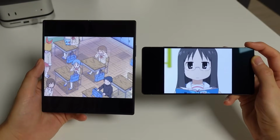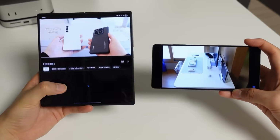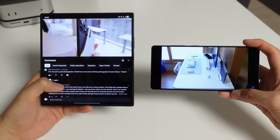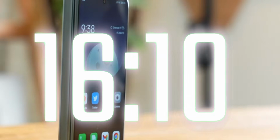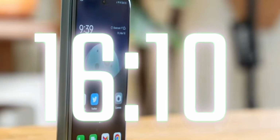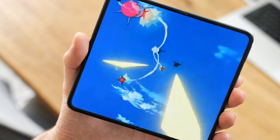Current Z Fold models open into a tall, almost square display that's great for reading but awkward for movies unless you letterbox. The new wide fold is rumored to run a 16:10 aspect ratio on its inside screen. Think of most Android tablets you've held. They are more landscape-friendly and less like a stretched phone.